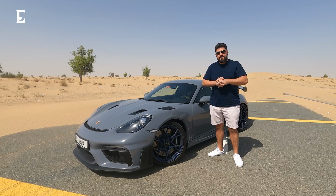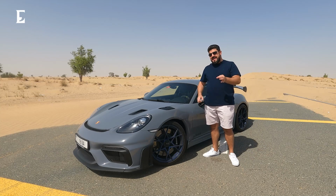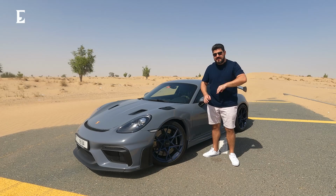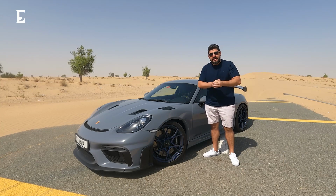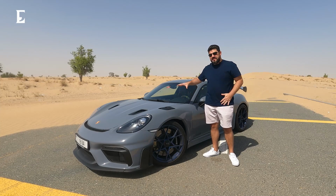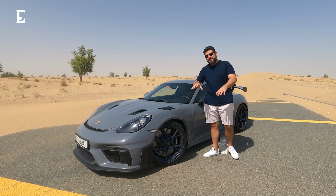Now the Cayman 718 GT4 RS has a 4-liter flat-six engine that produces 493 brake horsepower and around 444 Newton meters of torque. It'll take you up to 100 kilometers an hour in a Porsche's classic conservative 3.2 seconds, and I feel it's quicker, and it will go all the way up to 350 kilometers an hour. Now, in essence, this is a road car, but in reality, it's actually a track car built for the road.